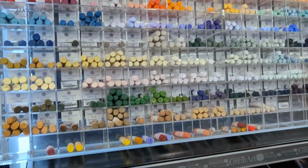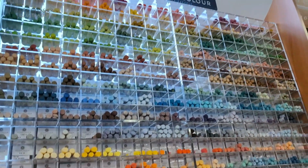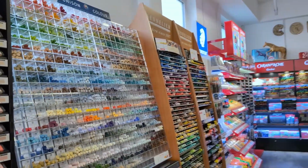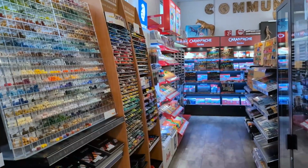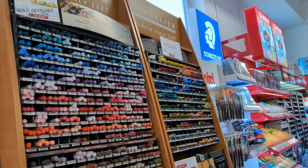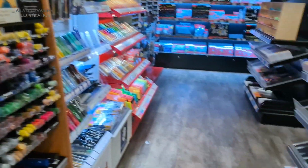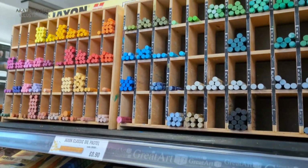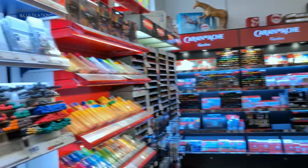Just looking at beautiful displays like this Unison pastels one makes me want to buy them, even though I already know I don't have an affinity for soft pastels. But my willpower's pretty strong, so I did resist. Next to these, we move on to the oil pastels, Sennelier, and another new to me brand, Jackson's pastels. Have you ever tried these? Please let me know in the comments if you have.